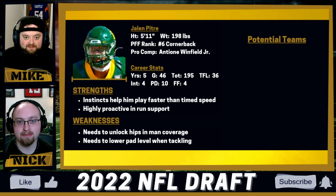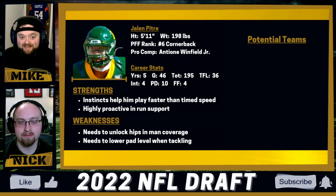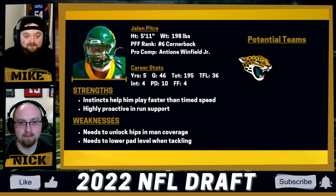You talked about Jonathan Taylor and Derrick Henry. Well, when we're taking a look at potential teams that could utilize the services of Jalen Pitre, we look no other than the Jacksonville Jaguars, who have to face those guys twice a year. The Jacksonville Jaguars really have done an incredible job of spending money this offseason, really trying to fill all of the holes that they have on their roster, and that goes without saying.